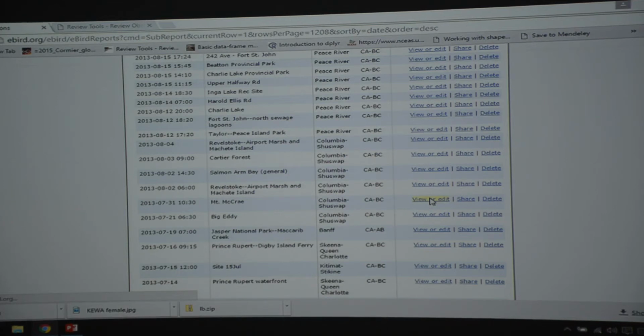And I don't have any Flickr account or third party account to upload my pictures. So that was the problem. I never put any photos at all into eBird. So let's see, is it going to give me?